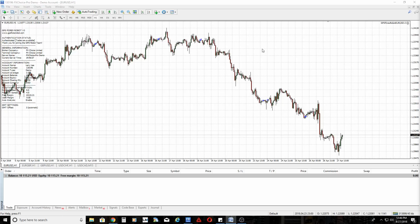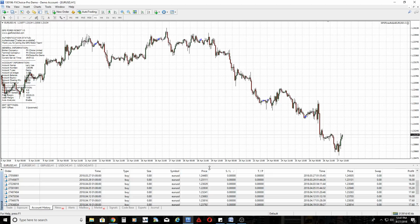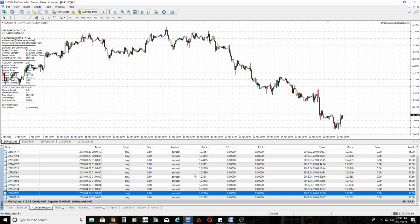All right, but overall, the system has proven very consistent. Like I said, it's only been 7 weeks of testing because of how well it's been doing. And I have been using pretty small lot sizes, actually lower than what they recommend. As you can see, 0.80. They typically recommend, I believe, 1 lot per 10,000, and I'm a little bit lower than that at 0.80. And we've been doing pretty consistently well here.